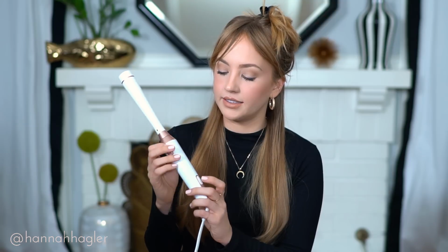I just got this wand from T3, and it is basically like an interchangeable curling iron, and you can buy all these separate size wands to pretty much just take on and off and clip it back on. I really love the concept of this because I like to have a lot of different curling irons, but they take up so much space. So this is a great way to have the option of a bunch of different curling irons without it taking up a ton of space.